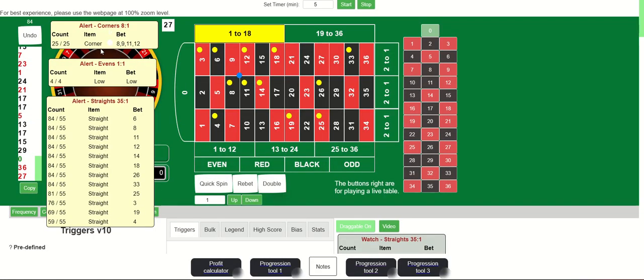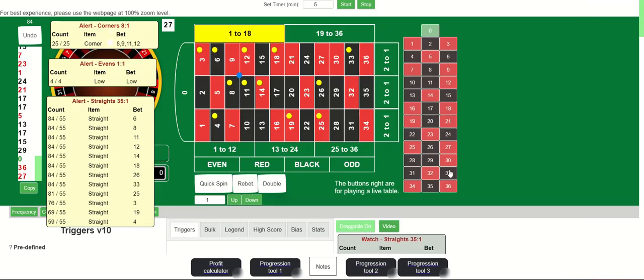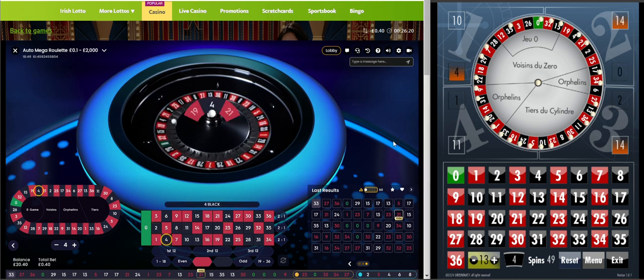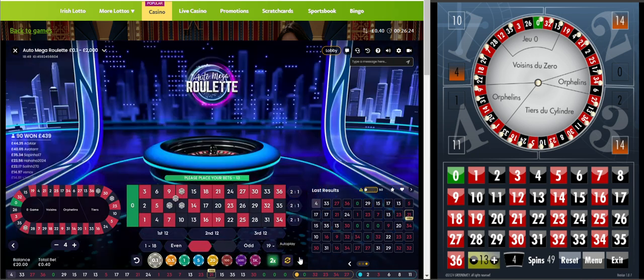So that was 33. Yeah, 33. 27, 33. So that corner is missing for 26 spins now. Okay. And the numbers 8, 11, and 12 are missing for 85 spins. Okay. So let's see if we can get the jackpot there. So number 4, that's a miss. Okay. We're going to go for the second spin. We're going to do the Fibonacci.